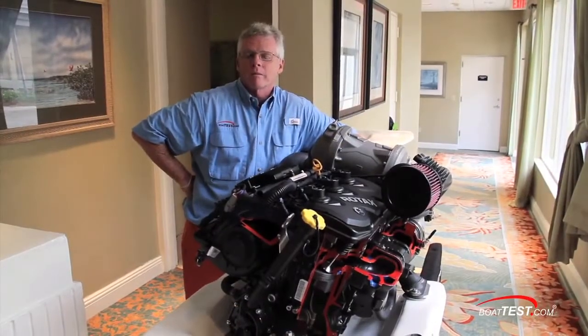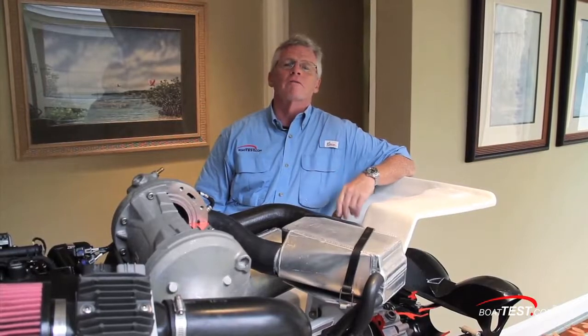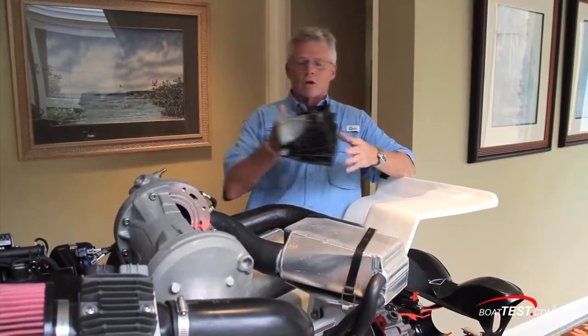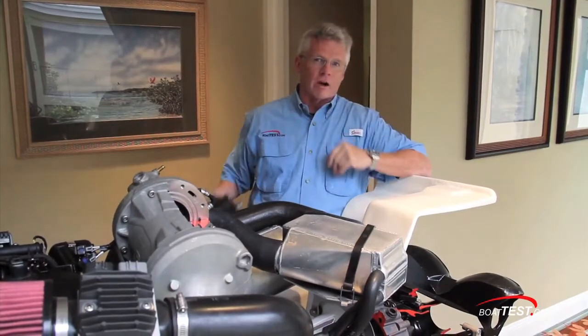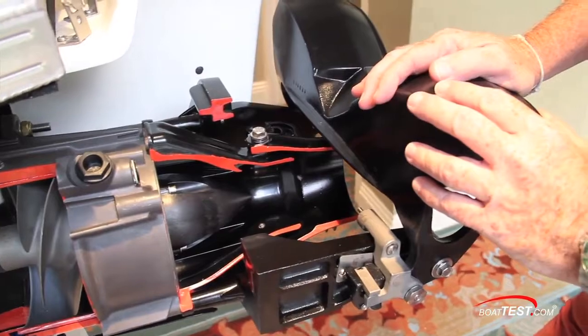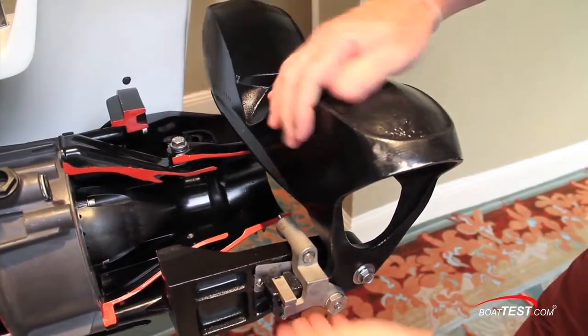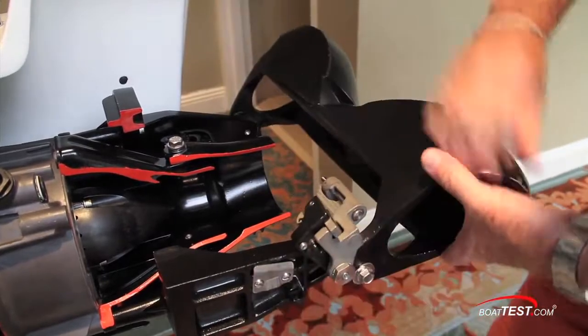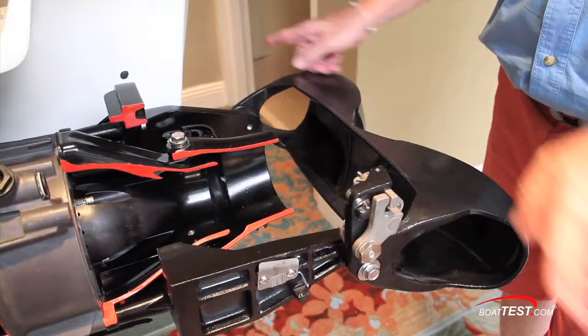Here we are with a cutaway model attached to a section of the hull. Let's take a look at some of the features. Let's talk about the reverse gate and the steering nozzle. Here's what we normally see, the reverse gate attached to the steering nozzle. Chaparral's Rotax does it a little bit differently. Let's take a look. Here we have the engine in the forward position. Water comes blasting out the nozzle and we steer the nozzle as normal, but when we shift into the neutral or reverse position, we have the added benefit of lateral thrust control.